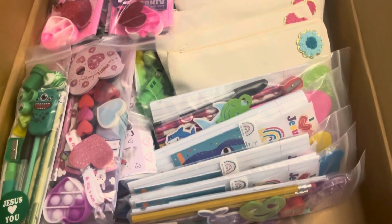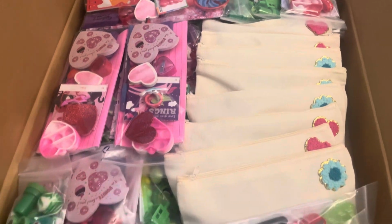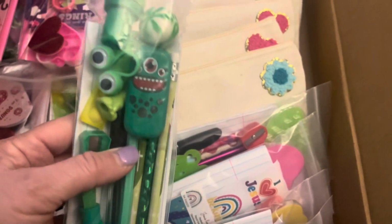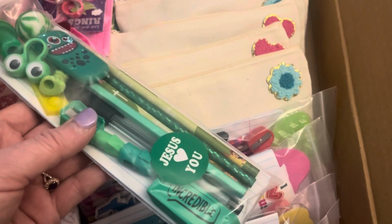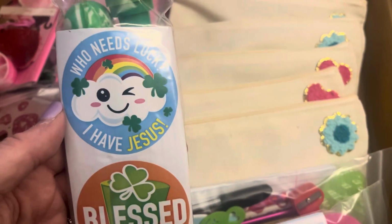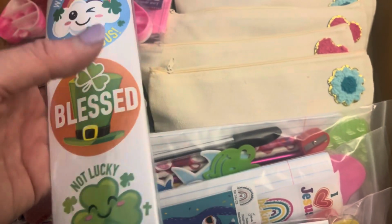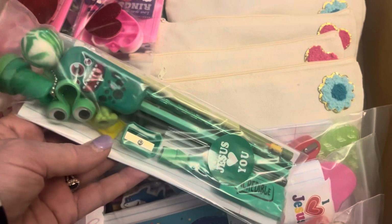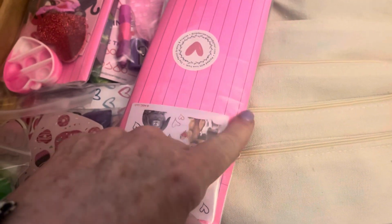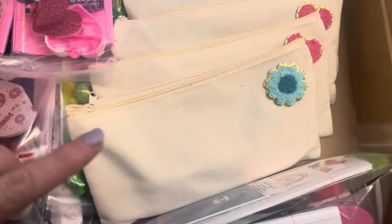Okay, and here I have this long flat box filled with pencil packs. And you can see I have some St. Patrick's Day, actually just kind of green themed. But they have these fun St. Patrick's Day stickers that I also got from Oriental Trading. Some more Valentine packs where I use this colored paper you can find sometimes on clearance. And then these are fun.